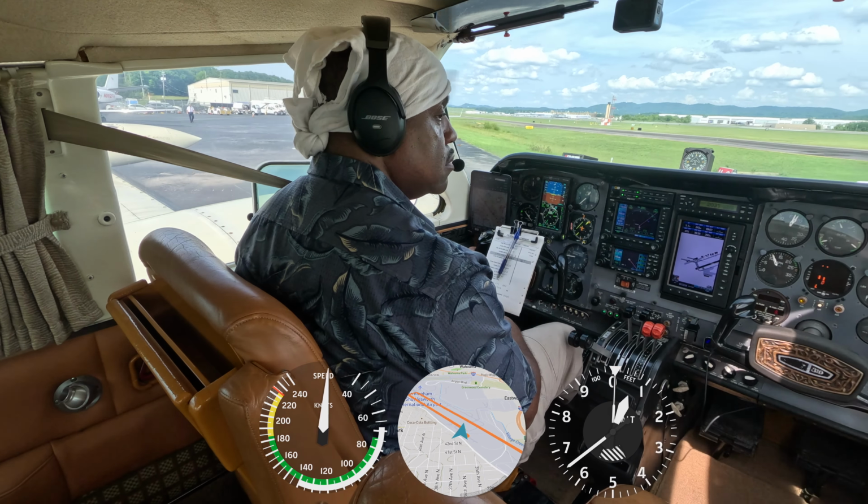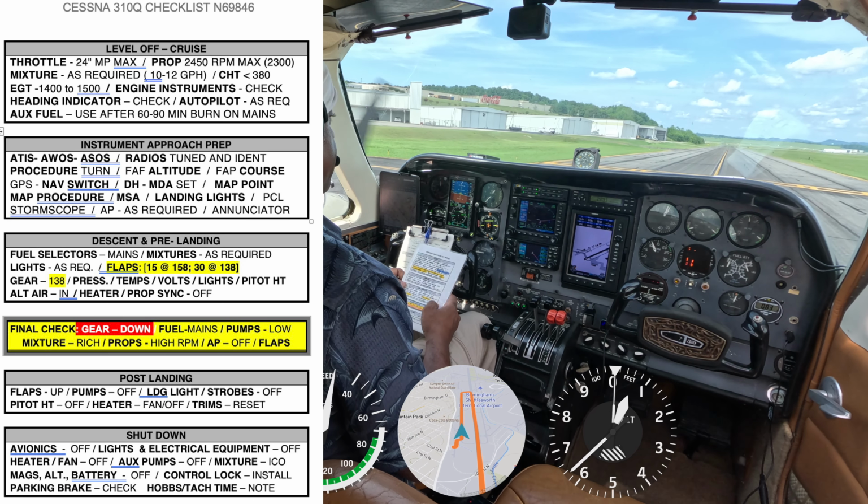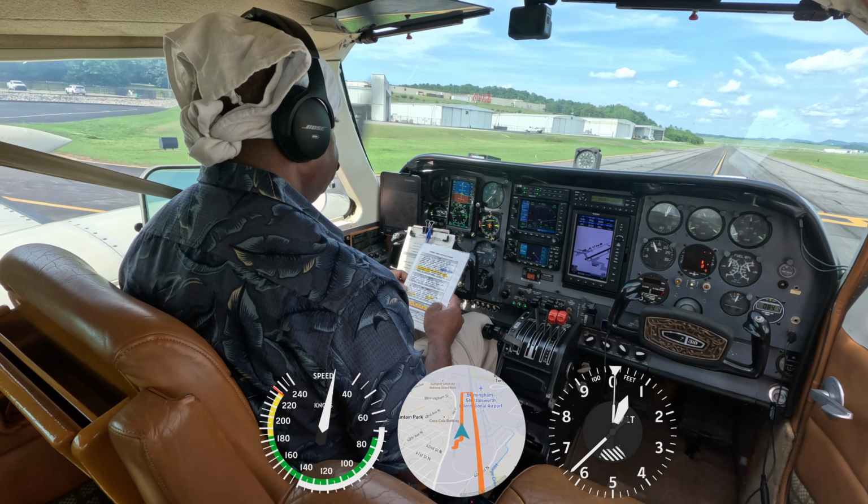And we're working our way through the departure checklist. We still have our run-up to do. But the pre-flight has gone very well so far.